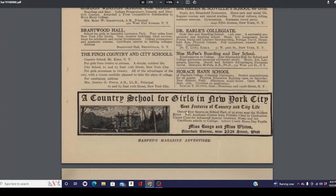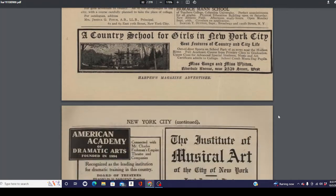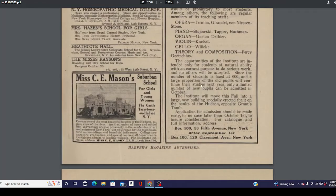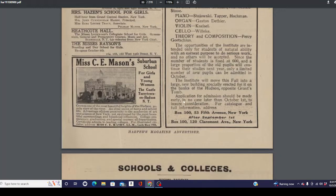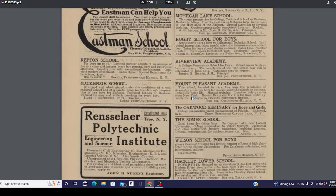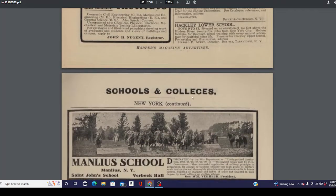A country school for girls in New York City. The best features of a country and city life. Interesting. Musical art. American Academy of Dramatic Arts. Miss C.E. Mason's Suburban School for Girls and Young Women at the Castle, Tarrytown on Hudson, New York. Ooh, interesting. I've been to Tarrytown once before. The New York Military Academy. A preparatory school. And we continue.